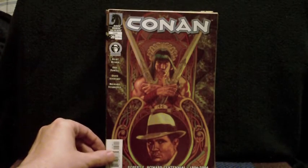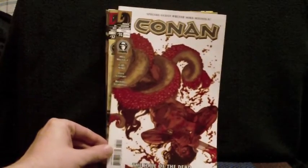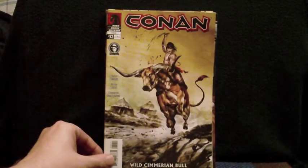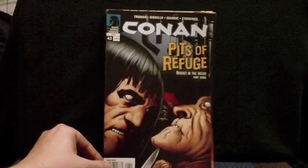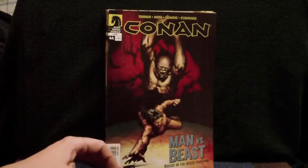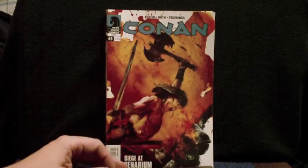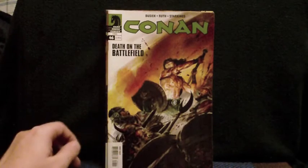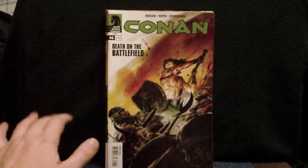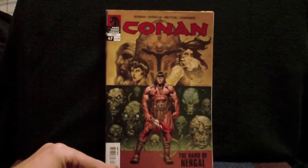issue number 28, 31, written by Mike Mignola, issue 32, issue 43, 44, 45. I think this was a 50-issue maxi series, well, a huge ongoing series, and Busiek came back basically to, I think, finish it off.